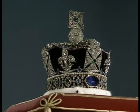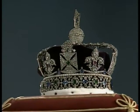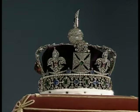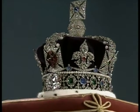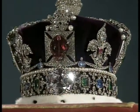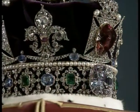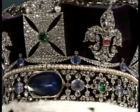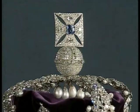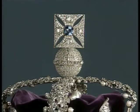The most impressive, the most valuable, and the most beautiful crown is the Imperial State Crown, which was made for Queen Victoria in 1838. Many of the gems are of ancient origin. The Black Prince's ruby, as large as a hen's egg, was later worn by Henry V at Agincourt. The great sapphire, known as the Stuart sapphire, Elizabeth I's pearls, and the most ancient stone of all, the sapphire from the coronation ring of Edward the Confessor, who reigned before the Norman conquest.